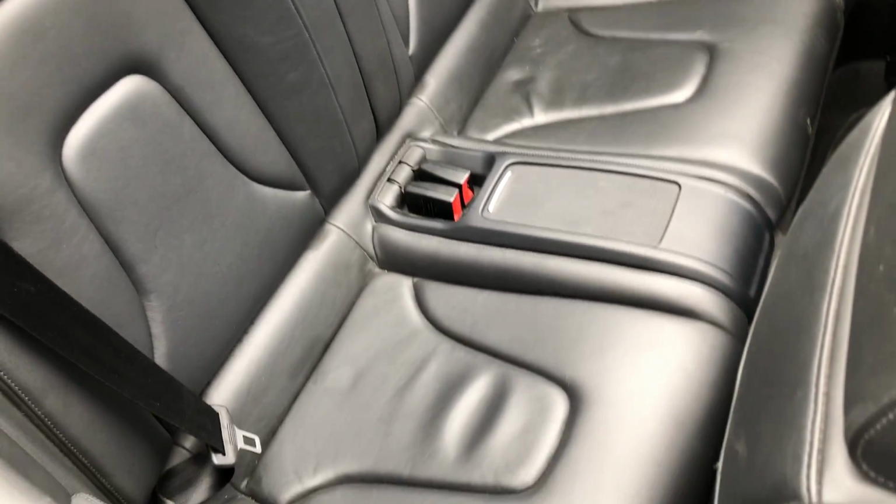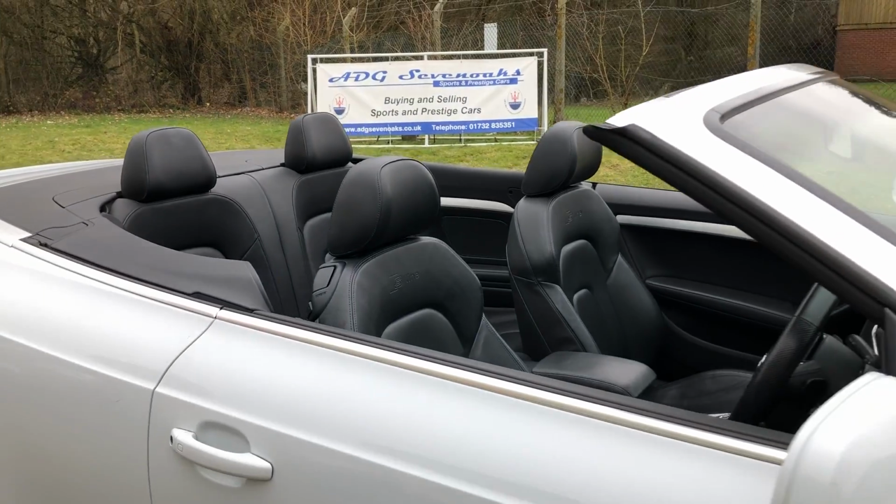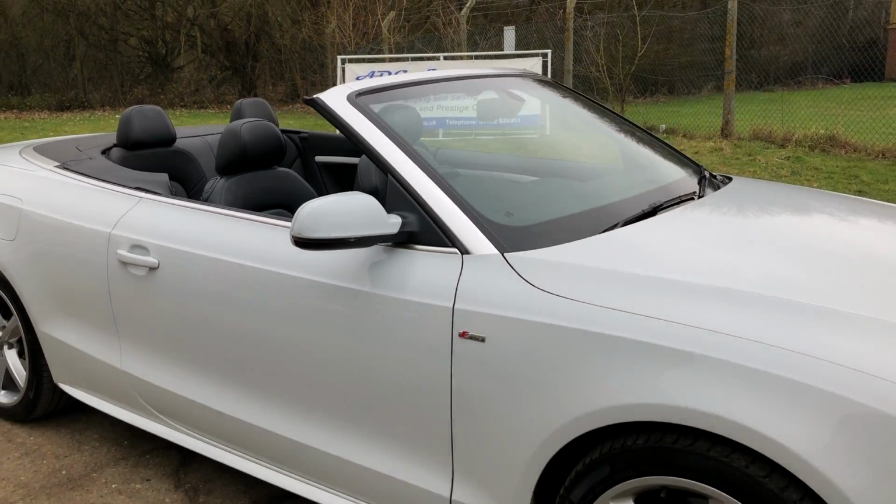And there are your rear seats. Full details and specification of the car are available on our website.